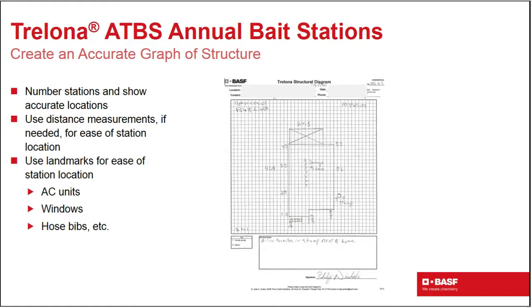Wherever I put stations, I also like to look at the structure and say, okay, I'm going to put it right off the edge of the window, or maybe off the spigot to the side. So when I come back, if it's hard to find it for some reason, I have an idea of where I put it. And the diagram can really help with a lot of this too. Having a good diagram showing a really good facsimile of the site and where you put the stations can be very, very helpful. Next one, please.